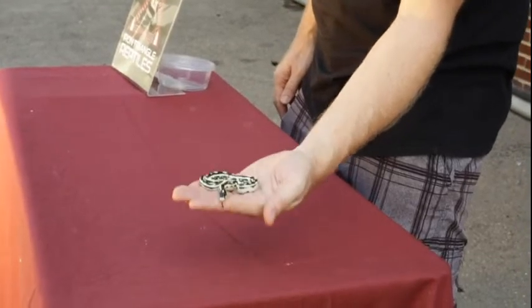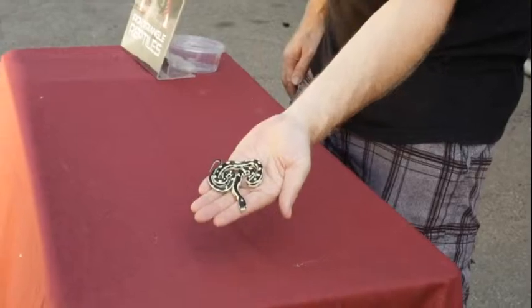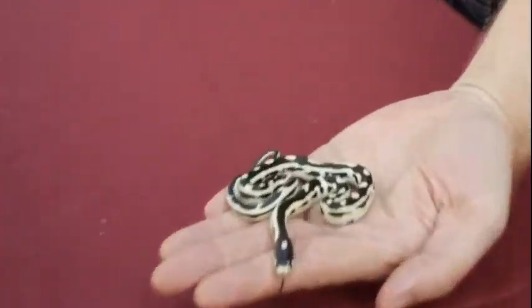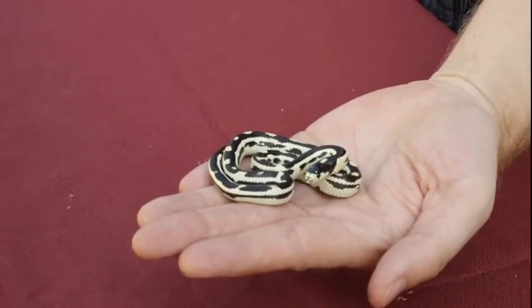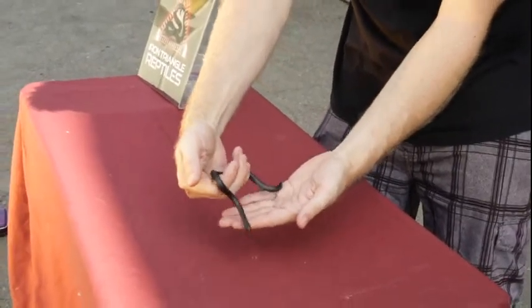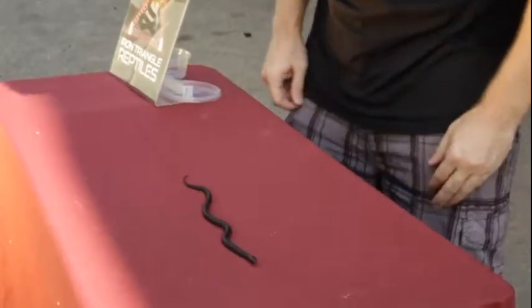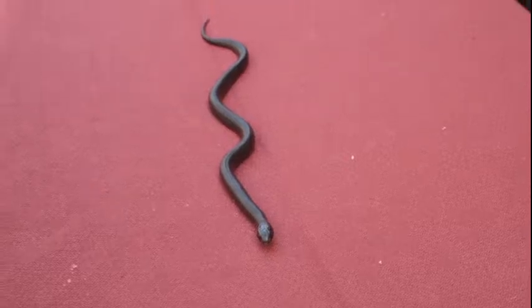Now we have this lovely female California king snake, aberrant pattern. She's eating frozen thawed mice. $150 plus shipping. ID code CADFF01. Now we have this lovely Mexican black king snake female eating live mice. She is $150 plus $55 shipping, flat rate.